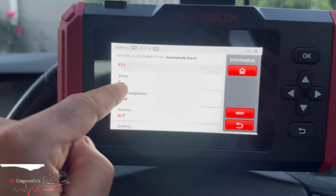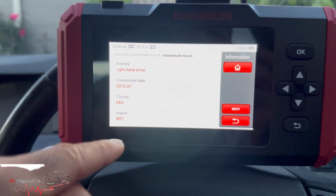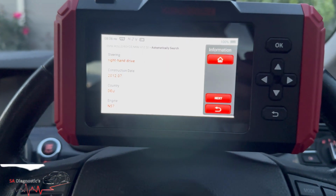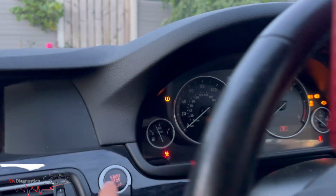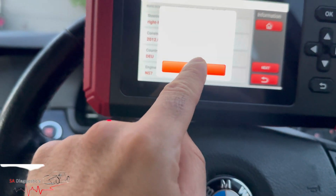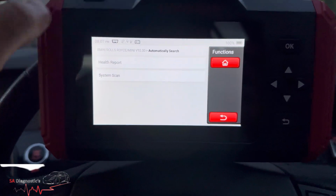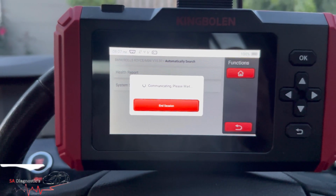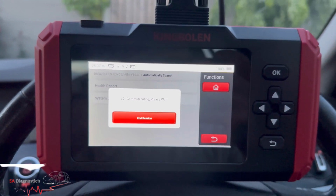So it tells you exactly the make, the model, the year, N57 engine. So we'll hit next. So ignition off, ignition on. You've got health report and system scan. We'll do the health report, as that'll do it individually, like individual modules, the engine, airbag, ABS and whatnot. So we'll just do that.